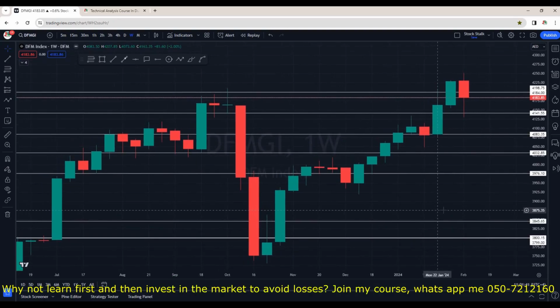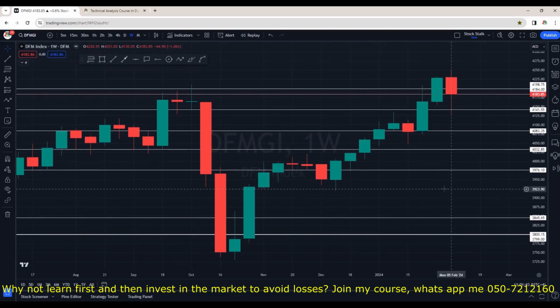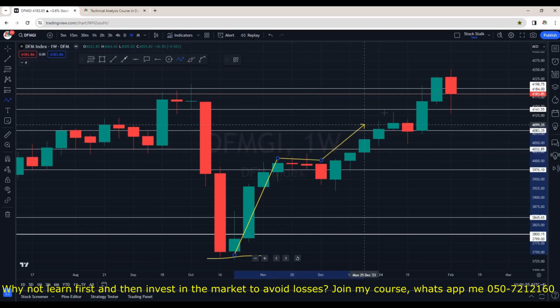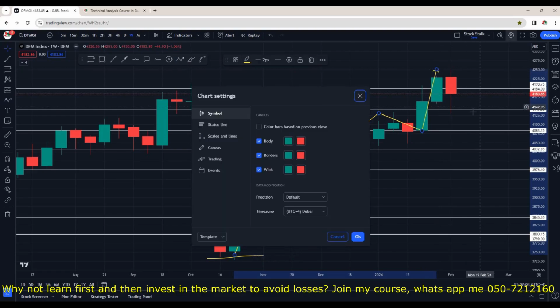For now, I am on the weekly chart of DFM market index. It means we are looking at the higher time frame. A strong rally is seen from 3730 area. We saw a strong push, market corrected itself for about 3 weeks and then we saw another leg up, market corrected itself with this red candle and again it made a new high till about 4250.